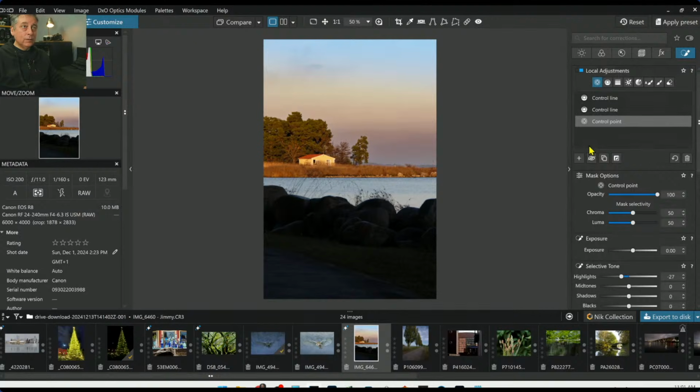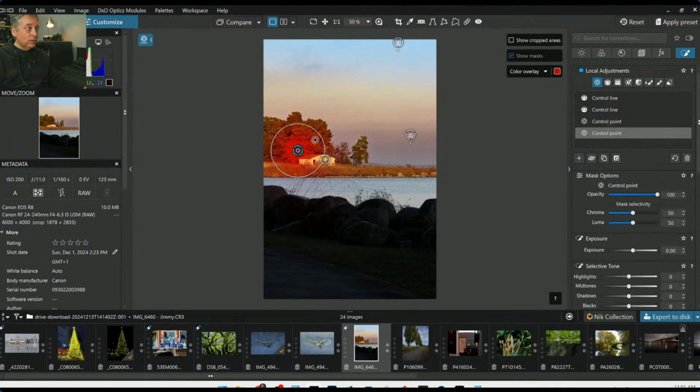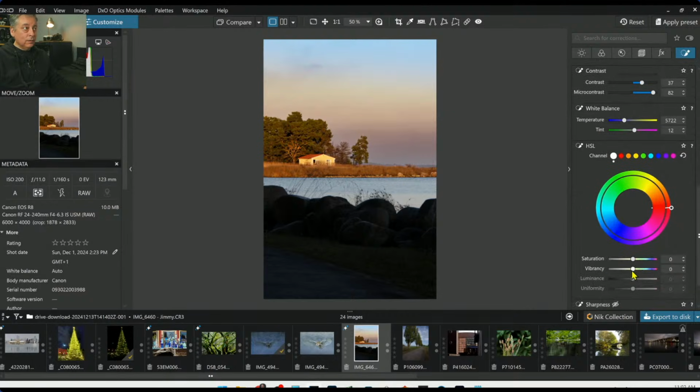And then the tree next to it, I think could use just a little bit of help here. Maybe some contrast, because I want to bring out the branches. Okay. And then that needs a little bit less as well.